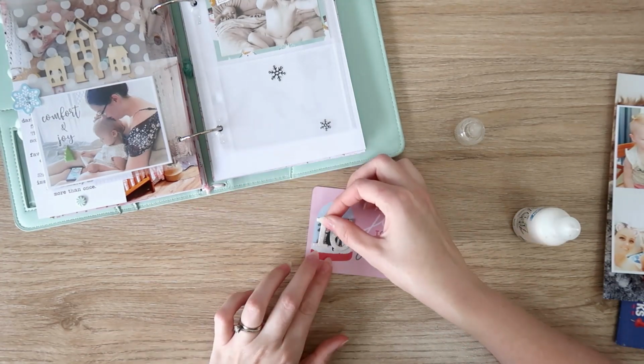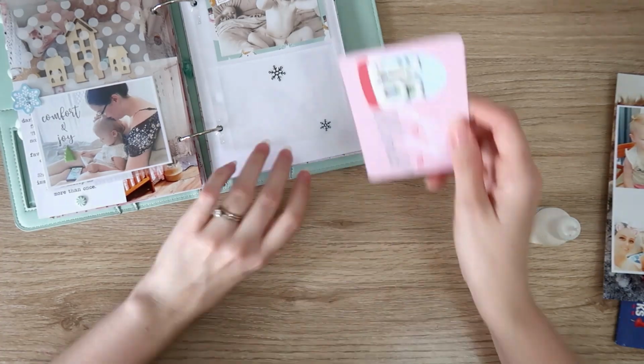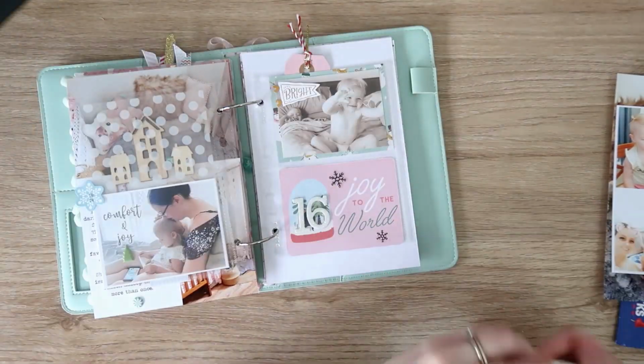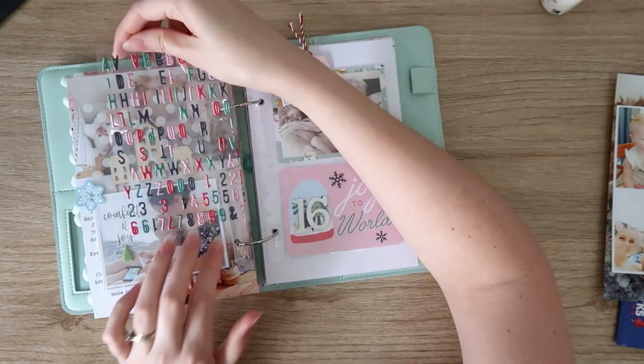I don't know, that little bear was kind of weird anyway. I didn't quite like how he looked, so I don't mind covering him up, and I really like how those numbers look sitting on top of that snow globe. So that has just gone in like that, perfect.